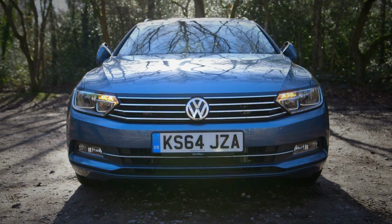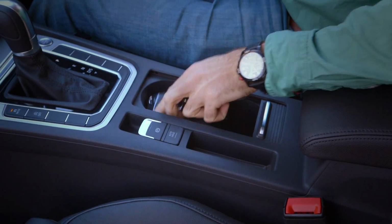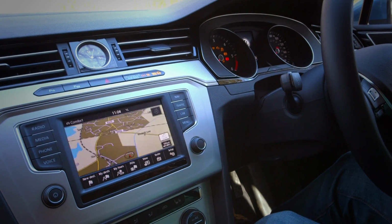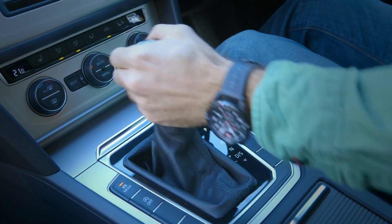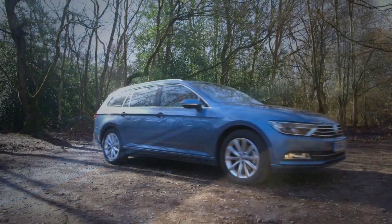We already know that the new Volkswagen Passat is a very good car indeed, but here in the UK, Volkswagen actually sells more estates than it does saloons. Yet with a car market now awash with attention-grabbing SUVs of all shapes and sizes, has the Passat got what it takes to remain the default choice for family buyers who put space and comfort at the top of the agenda?